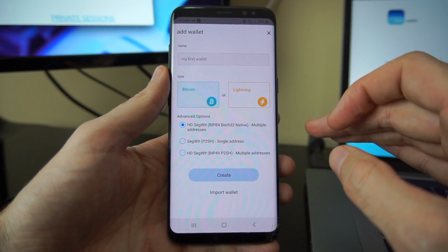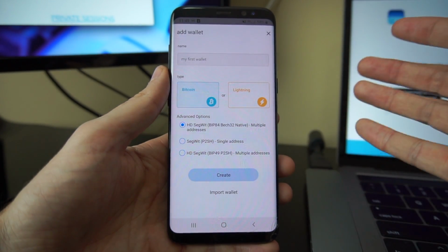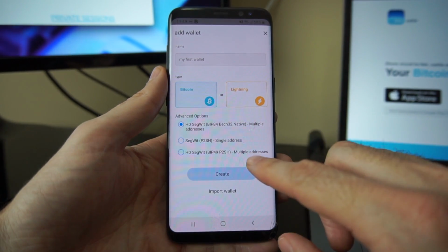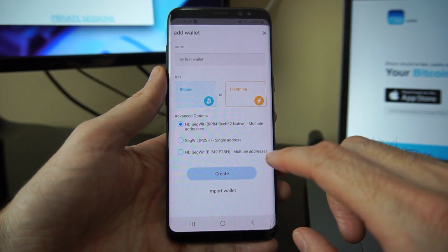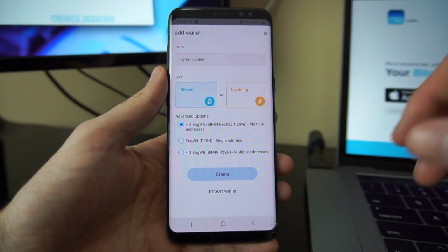Now there may be some issues with compatibility in using this, in that people with outdated wallets may not recognize your address, at which point you could use the SegWit, and that is built for compatibility to work with older wallets. And then also there's HD SegWit, which has multiple addresses, it regenerates a new address every time. It's much better to have multiple addresses than a single one, unless it's some sort of auditing need in which you need to do that.